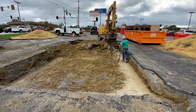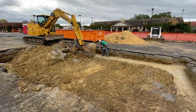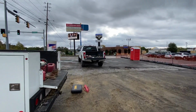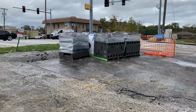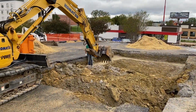All right, y'all, so we got the footer poured. We're digging out the middle part of it so we can lay the blocks for the foundation. But we're just digging it out, smoothing this thing out. Nice little job site. Yes, sir, looking good. And I'm gonna show y'all, we got the blocks right here. So those blocks go inside that foundation area. And you will see, once we're done, how everything looks.